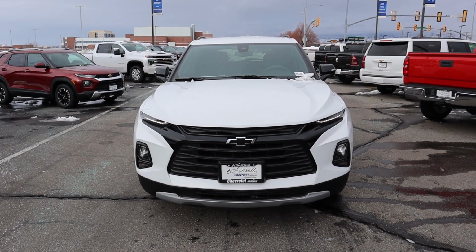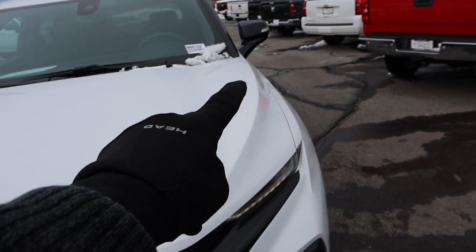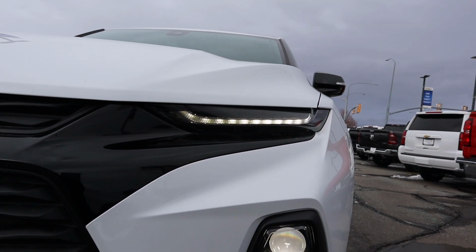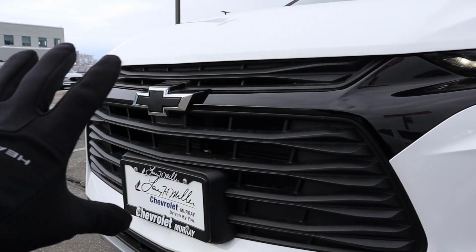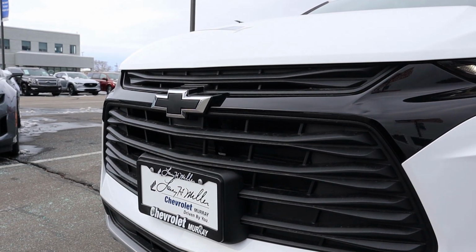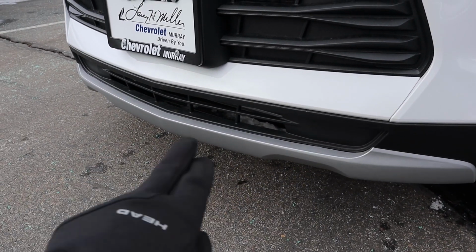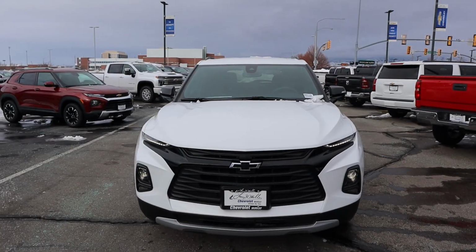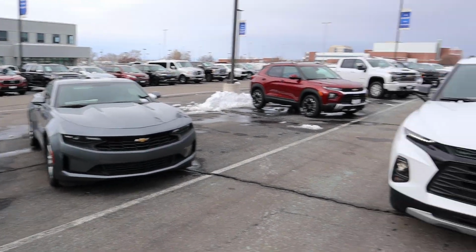Now let's go to the front end of the Blazer. So first off, we still have the signature sharp body lines there on the hood, and then the LED accent lights just down below, with the headlight just down below that. And you can see how the whole front end here with the grille is all blacked out, including the Chevy bow tie, which I think looks really good. But notice this kind of has more of a metallic appearance, obviously. But other than that, yeah, the front end of the Blazer I still think looks really good, and obviously very similar to the Camaro.